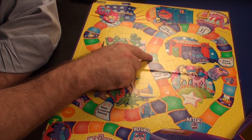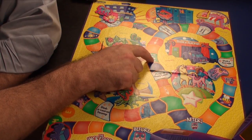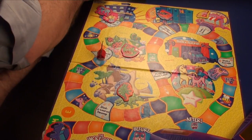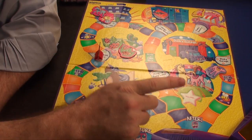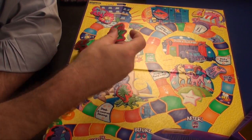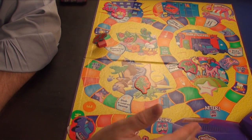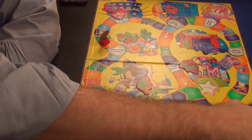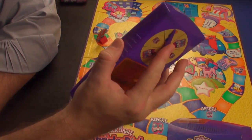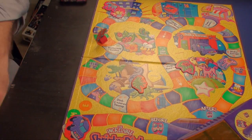Now there is one spot on the board, drop a dink here, where you have to give up one of your dinks. This game is an exercise in frustration. This is just a move around the board, get these stupid chits, shrink back here, and then you do want to roll home now. Because if you roll home, you immediately go home, spin home. That's the game. That's the Incredible Shrinky Dinks.